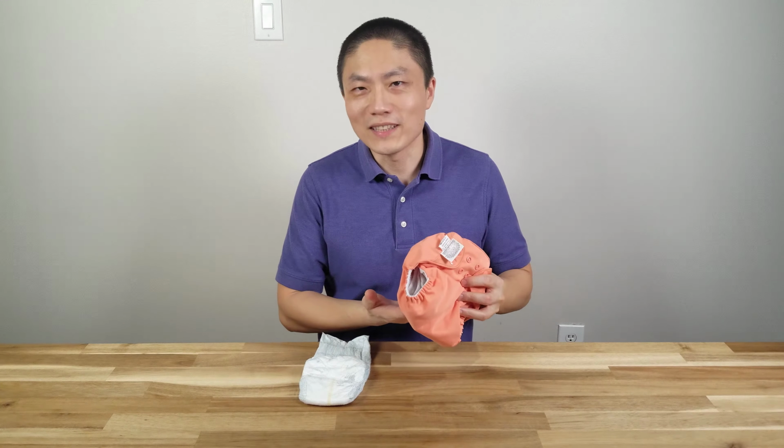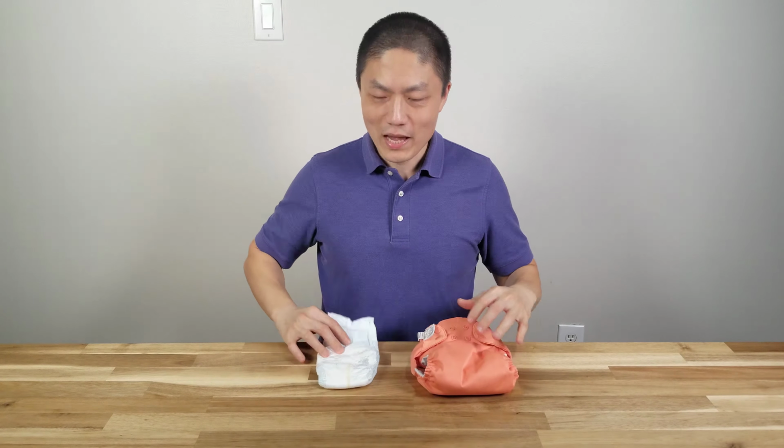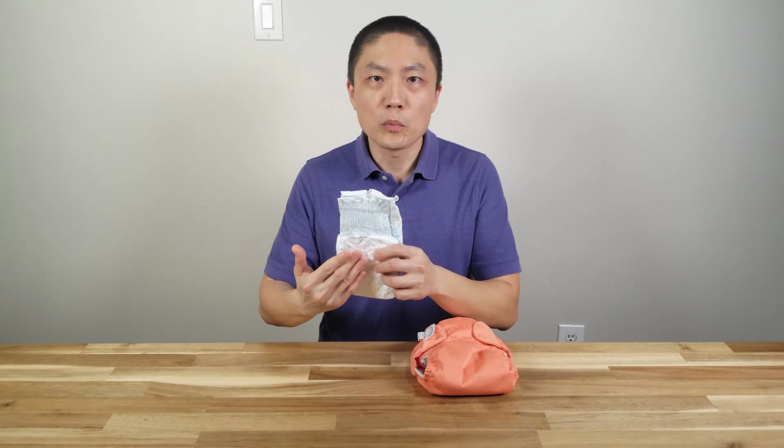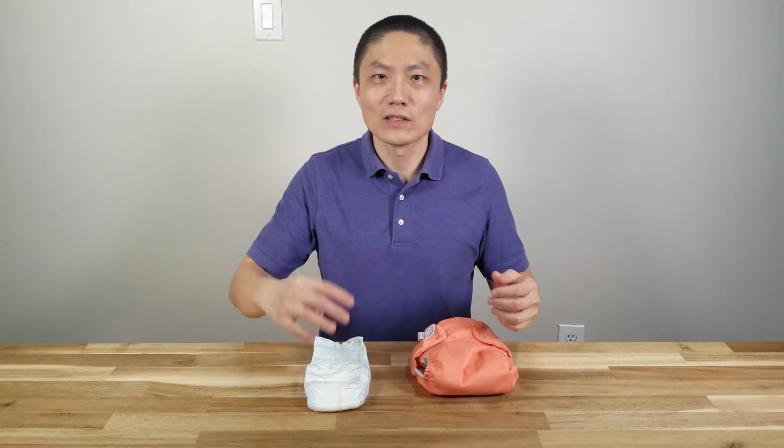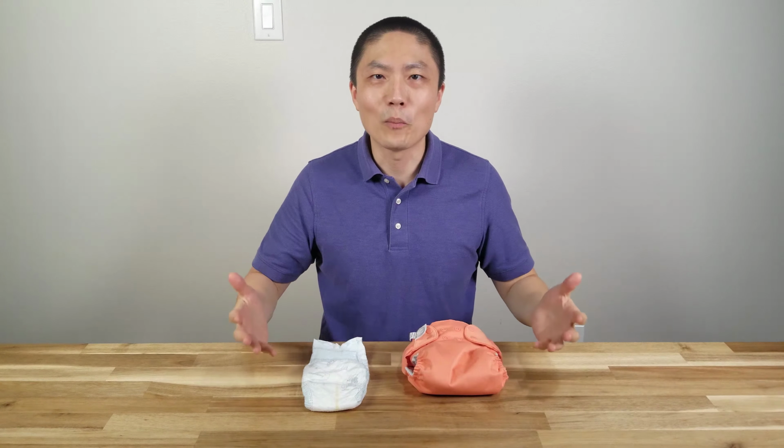So the more cushion that he gets, the better off he will be for his bottom, right? But for the disposable diaper, it's completely different. Whatever he has on, it's just a very thin sheet of fabric, so it doesn't really help him a lot if he falls on his butt.